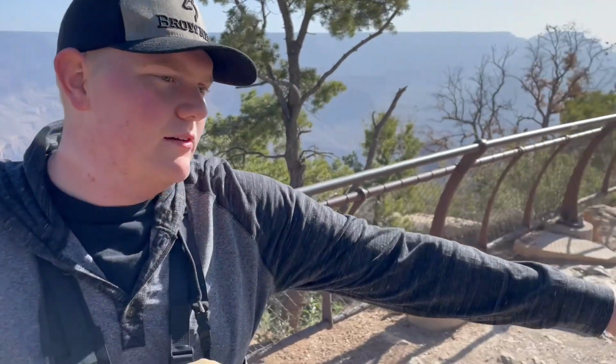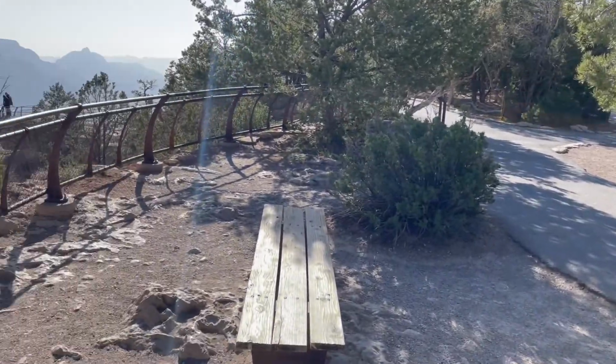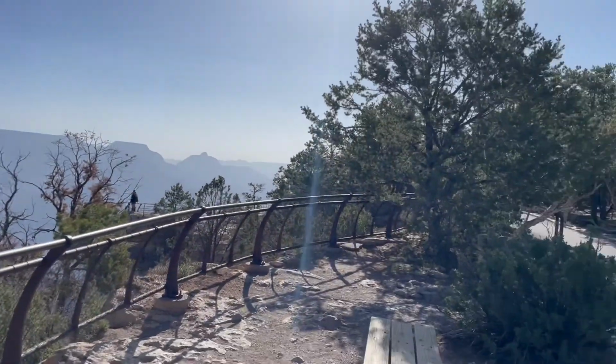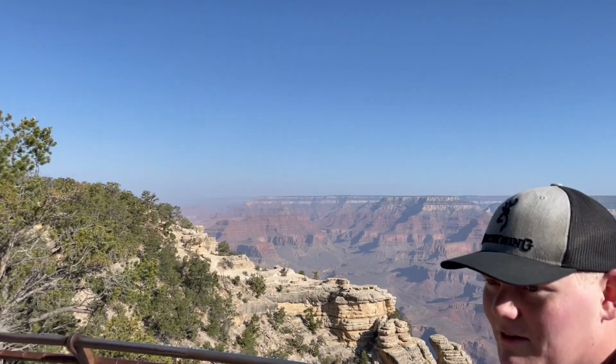But one thing I do want to point out, along the trail, as you can see, it's all paved. Another thing I also want to point out is that they do have lots of spots to rest, just in case you're handicapped or need some resting points. They have multiple trails, multiple picnic benches, lots of trash cans, maps to check up on, and then they also have a shuttle bus stop right here at Mather Point. So I think this is awesome so far. Let's go check it out some more.